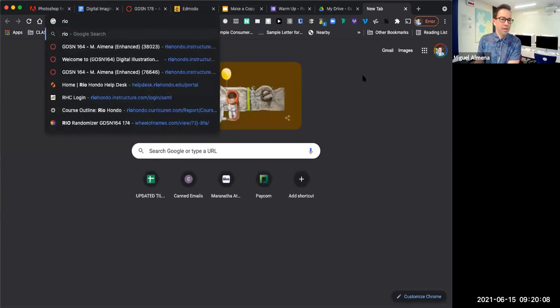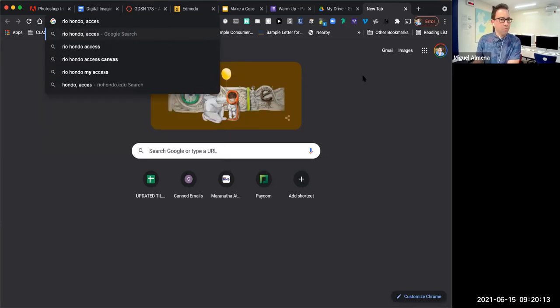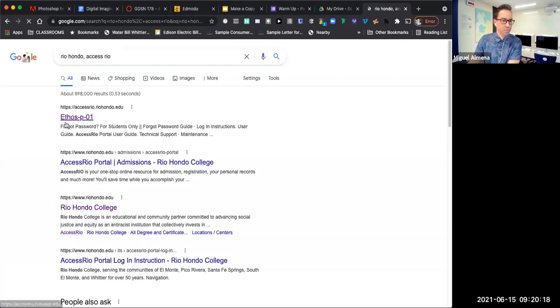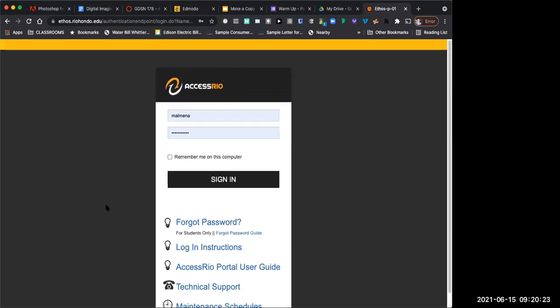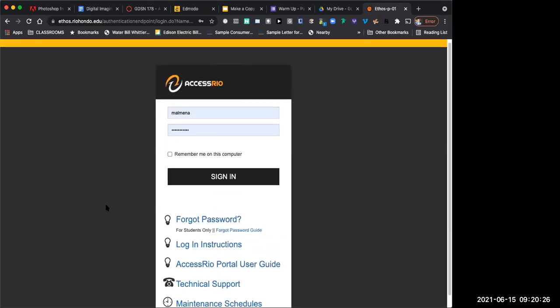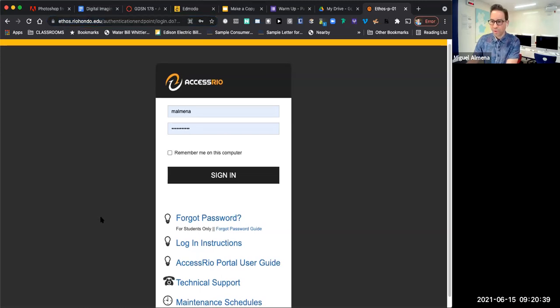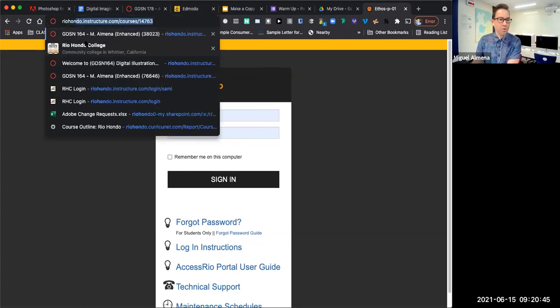Let's take a look. There might be something going on on the opposite side, but let's find out. Okay, Access Rio. So this is where you're trying to go to, right? Let's see, for authentication. Oh, it could be a browser issue. I have Chrome. So let me go ahead and try to put the link in there. And then Jolene, see if you can click onto that and see if that helps. And then let's try riohondo.edu also.